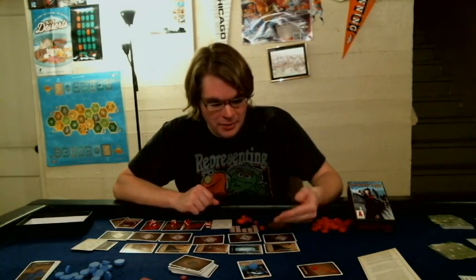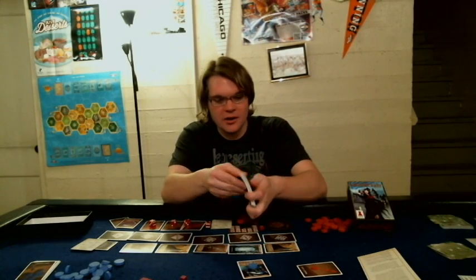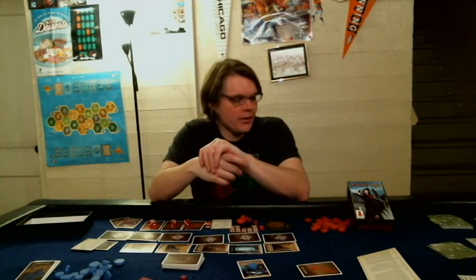I like the special abilities. I didn't feel like any of the special abilities were too unbalanced or overpowered. I like the amount of cards you're going to get. You're getting a lot of cards here, and you're not going to get through most of them in a given game, which means there's a lot of replayability in this game.